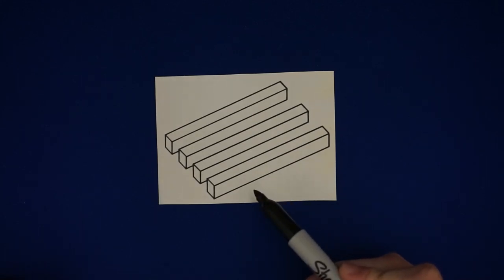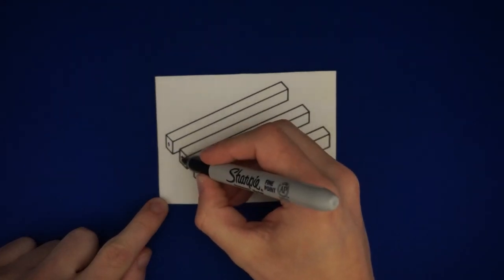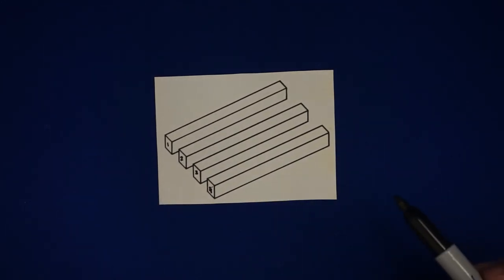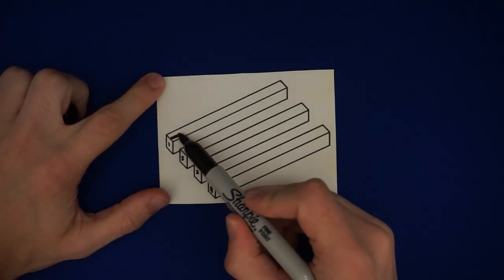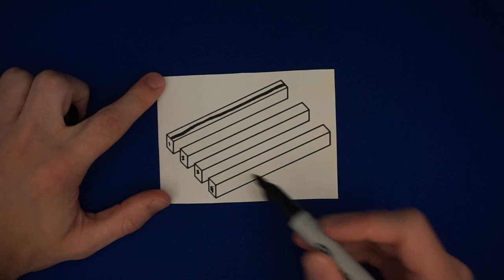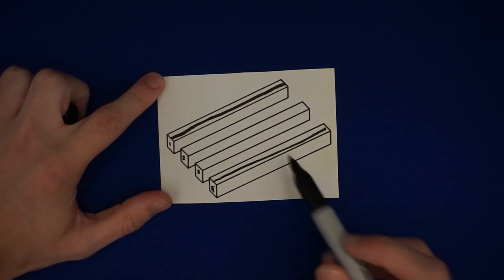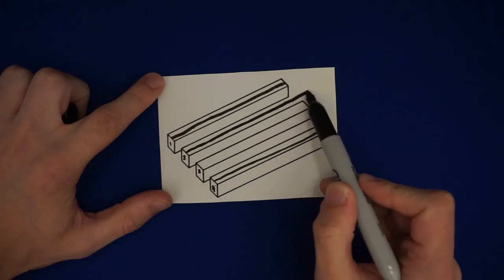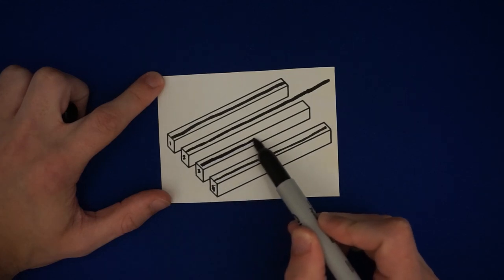So, we'll label these 1, 2, 3, and 4. If I take the top side of dials 1 and 4, so this side here, and draw a line straight down, you'll see it goes straight to the end, as we expect. And the same works for 4. However, if I do this with dials 2 and 3, you'll see something pretty weird happens. It never ends, it just keeps on going.